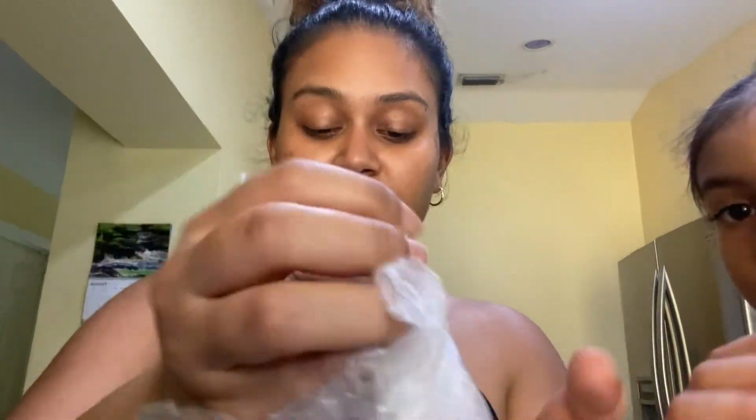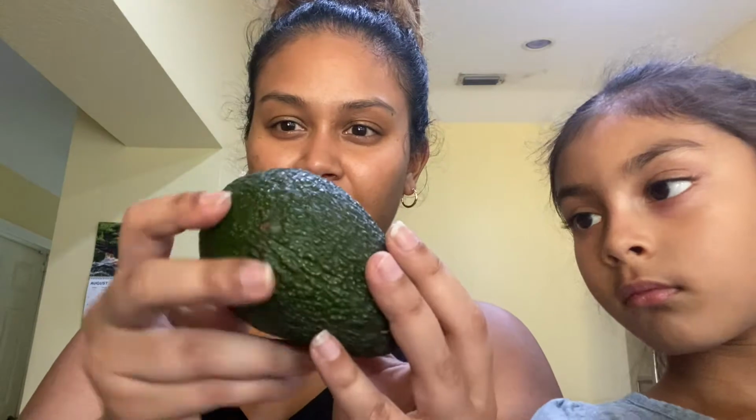I usually put chopped up celery in there as well, or chicken salad. The thing I got was some avocados. It's a really great source of good, healthy fats. When I'm buying avocados, I try not to buy all of them ripe. I try to get at least one of them ripe and the rest I try to get pretty green so it can ripen as the days go by and they don't go bad.